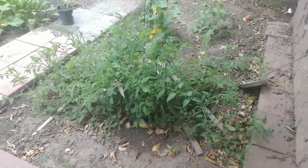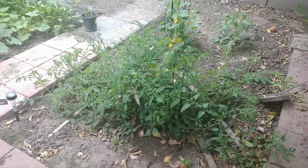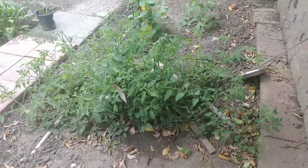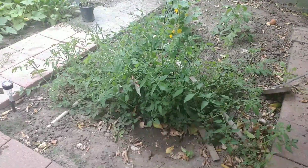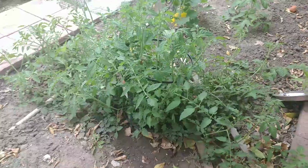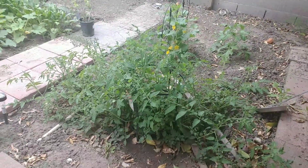Hey everybody, I know I've been MIA for a little while, but I'm here right now, so I'm going to do a really quick tour of my garden and kind of update you on what I've been doing. Just want to show you how my garden is doing so well.